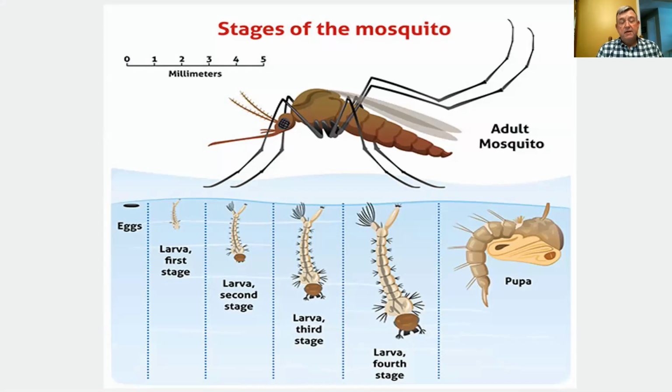Those eggs hatch, and so the larvae emerge, and they're little wiggly critters, wigglers, that's what they're called when they're in the water like that. And they go through their different larval stages, and then they go through the final stage before becoming an adult. They turn into a pupa, they pupate, and then the adult mosquito emerges.